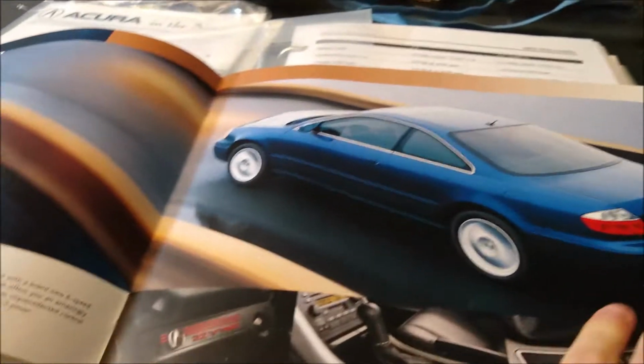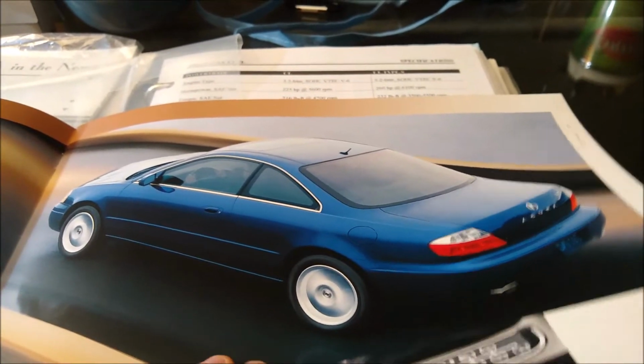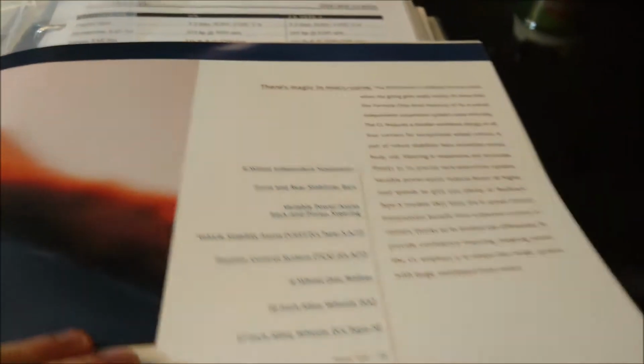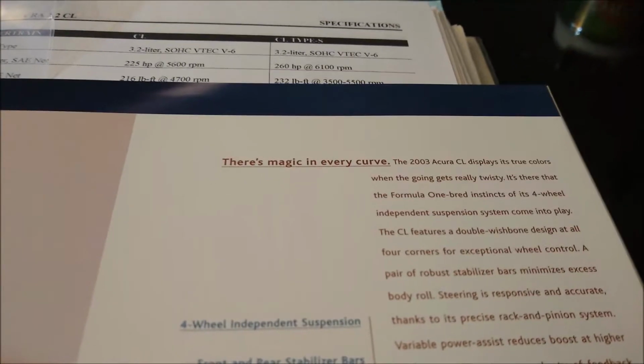So this is the dealer brochure that came with the car back in 2003. This is one of my favorite pictures, and honestly one of my favorite colors of the car. There are some great photos of the 2003 Acura CL Type S in here. There's some of that more classical early 2000s verbiage. There's magic in every curve.